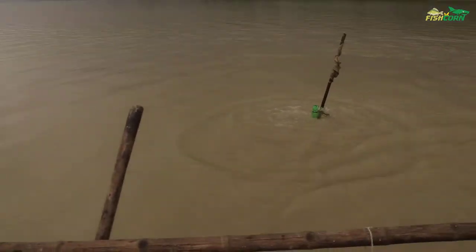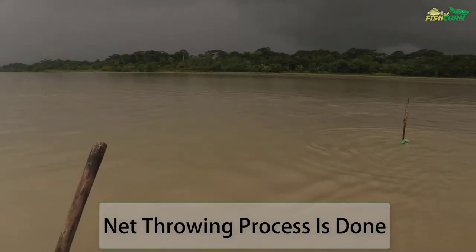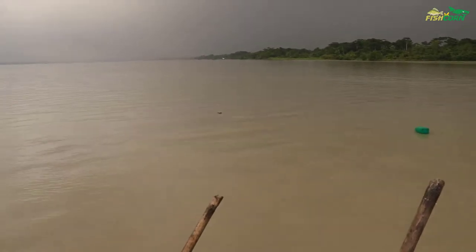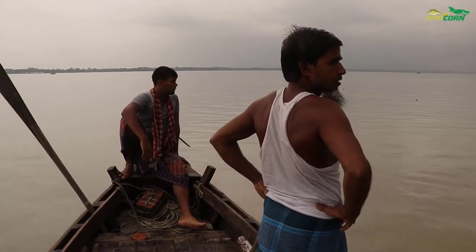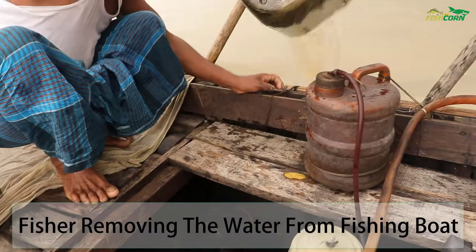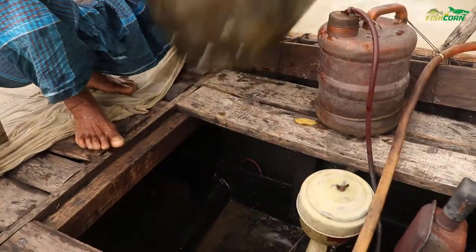Hello my friend, the net throwing process is almost done. It took about 25 minutes. By the way, now the fishers will take a short break. Usually, they take this break for 1.5 to 2 hours. In this session, they take their lunch or light food, but the point is, they stay in the river.